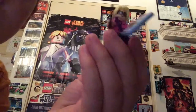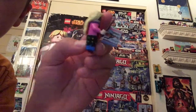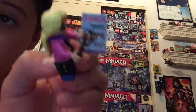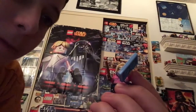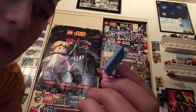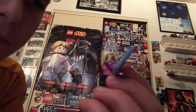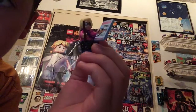And then the next one, Luna Lovegood. So she has a skirt, purple pouch right there, the same color as Harry Potter's wand. Her little book of what is it called? Okay, so let me read it to you. Quibbler. Penobinium at the ministry. Unfuzz the mystery. Okay. So yeah, so that's that.